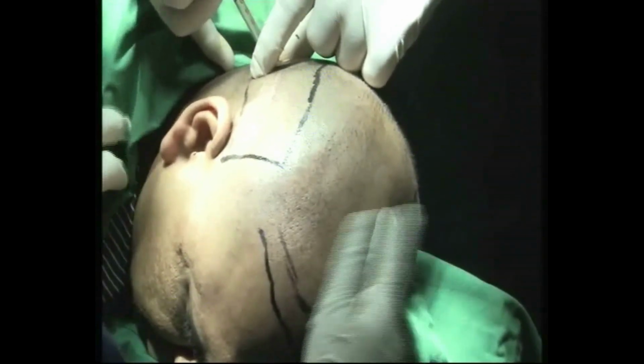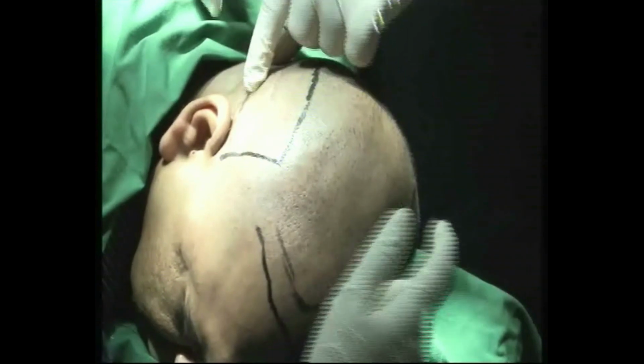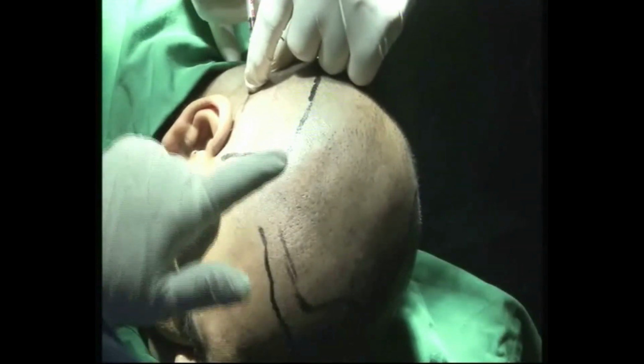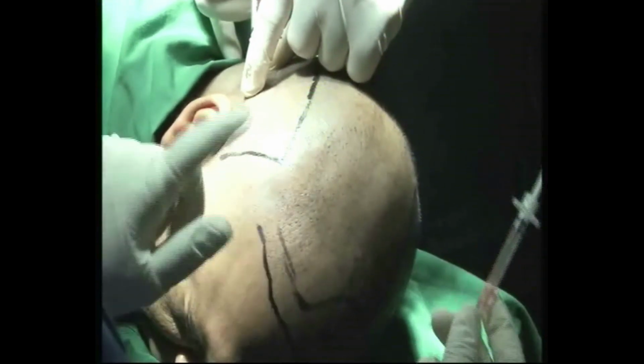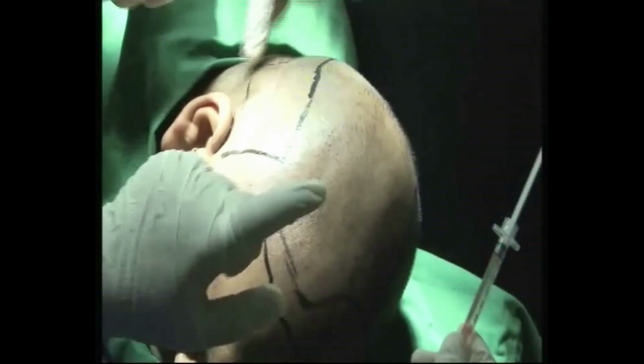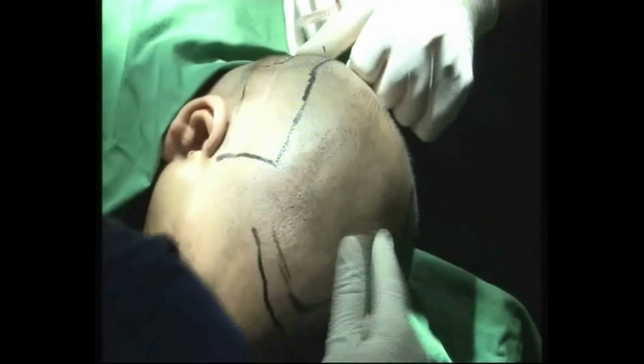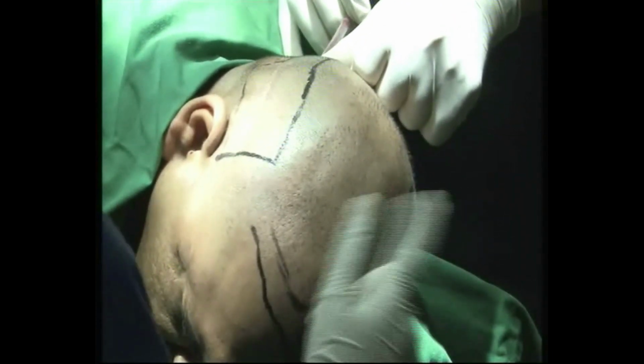Yes, in the first mixture, the ring block mixture, I use 10 ml of 2% xylocard, 10 ml of 0.25% bupivacaine, which is diluted in 10 ml of saline, to which is added 1 ml of 1 in 1000 epinephrine. Okay, sir. Thank you. And that is what we are doing right now. I will just repeat it.